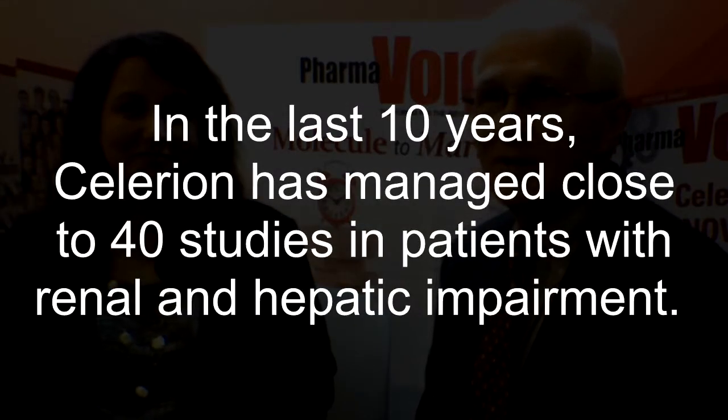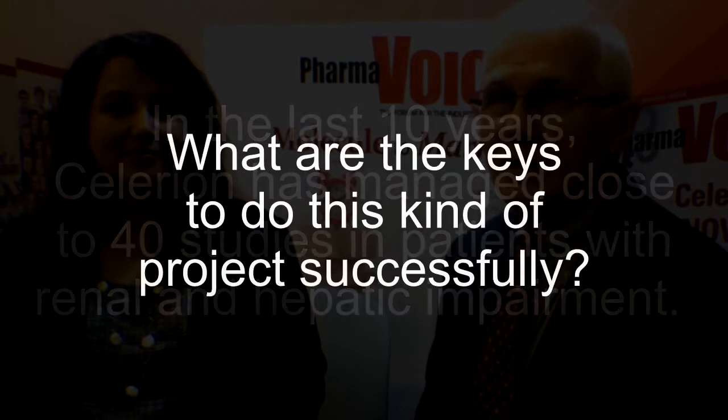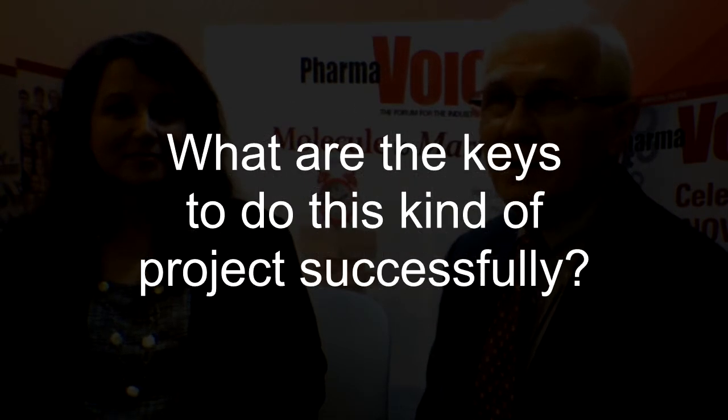In the last 10 years, Celerion has managed close to 40 studies in patients with renal and hepatic impairment. What are the keys to do this kind of project successfully? A key to success in these special population studies is always involving the site in study design, especially inclusion and exclusion criteria, as these hepatic and renal subjects are so different from any other population.